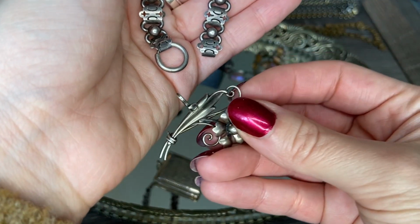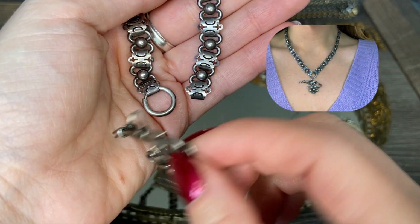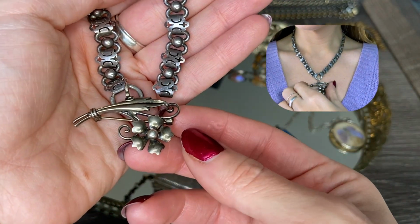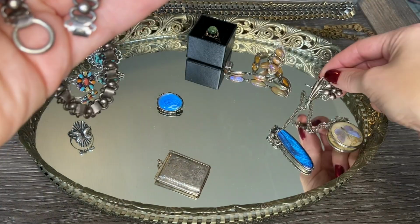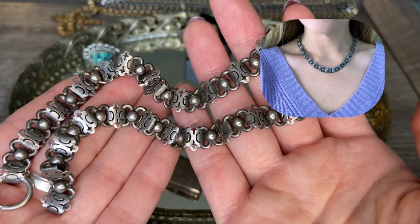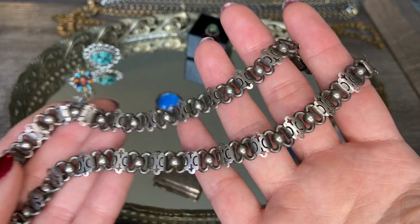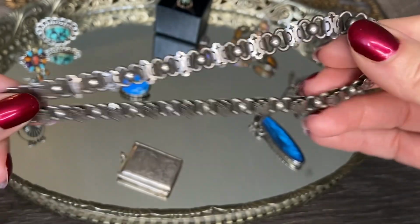Maybe even just a sterling piece. This is actually a brooch / pendant, but I think that looks kind of interesting together. So I'm going to be trying a few different items on this book chain, but I love it. I think it is absolutely gorgeous and was very excited to add it to my collection.